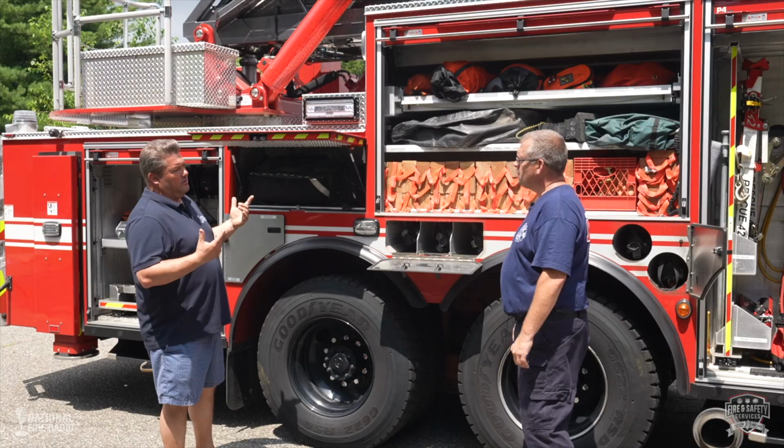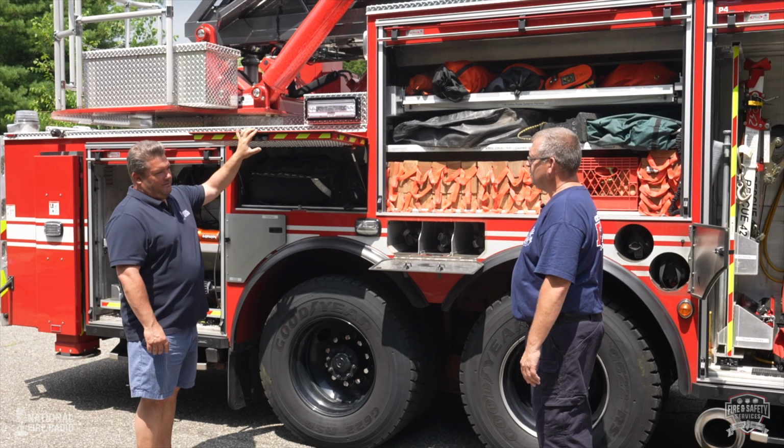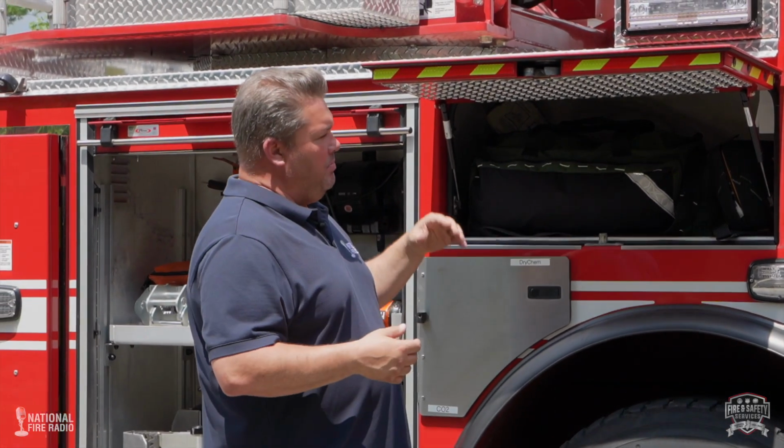Something that just caught my eye real quick. We were talking about the EMS compartment. Yep. And then everything's a roll-up except for this compartment. Right. I mean, it's kind of common sense these days that the size of the compartment dictates what kind of door or style you want. Correct. Yeah. But that was important to you guys.